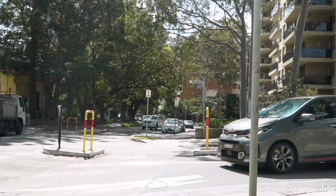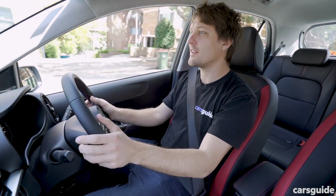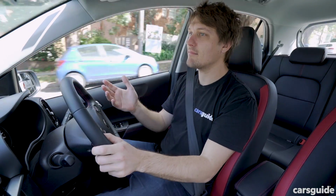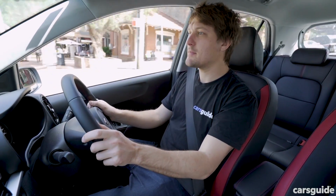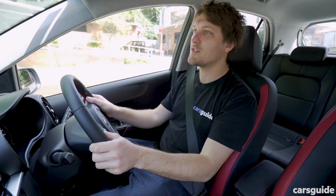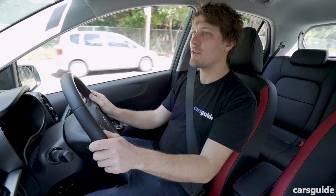Let's take a look at what the Picanto is like behind the wheel. Well, it's better than you might expect. Even though it's got this tiny little engine, it actually gets by. There's not much power, but it's very light, so it's quite peppy. The downside is that 4-speed transmission in this auto model here. It's very transparent about what it's doing. It tends to give the engine that kind of revvy feel as you're accelerating, and you can tell that it is using quite a lot of fuel.